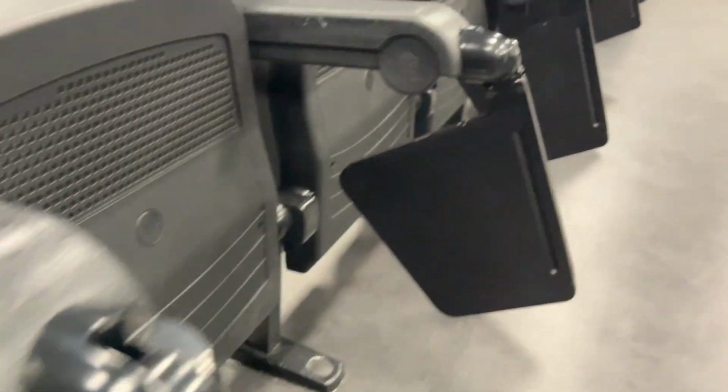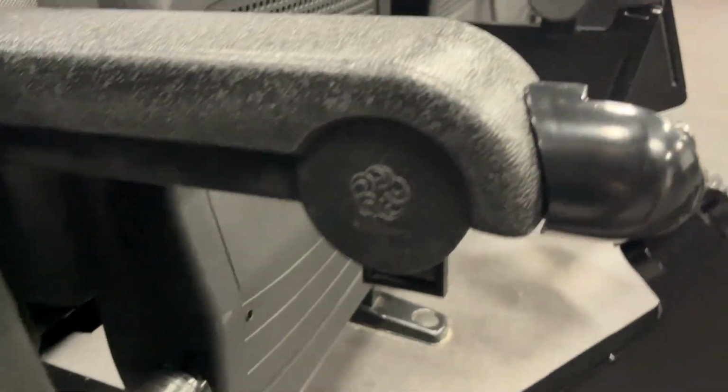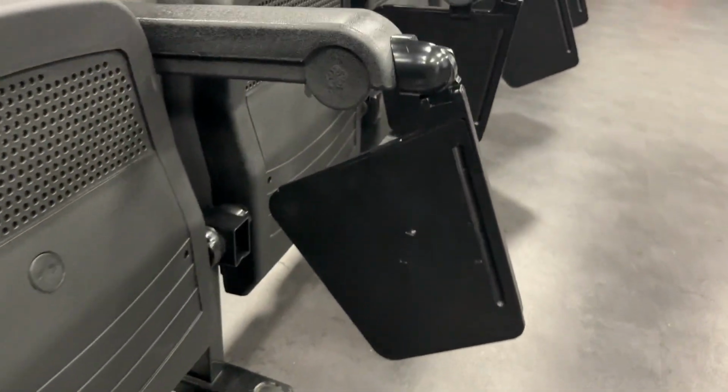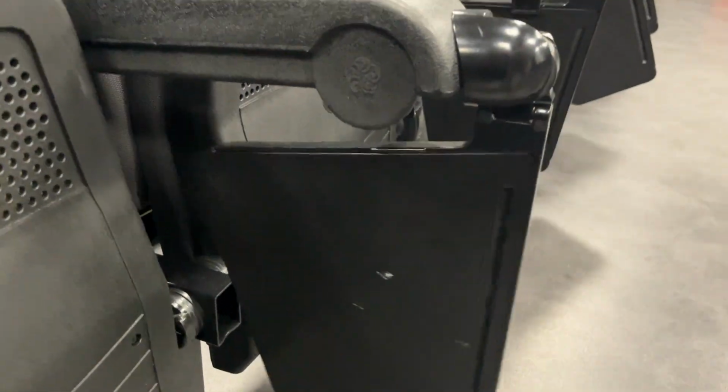That one is broken. This one is broken. This one is broken. That one's broken. That one's broken. You get the idea. They've got these little plastic clips on the bottom, and they're not very robust. These chairs are only a year old, and we are close to 60% failed already.